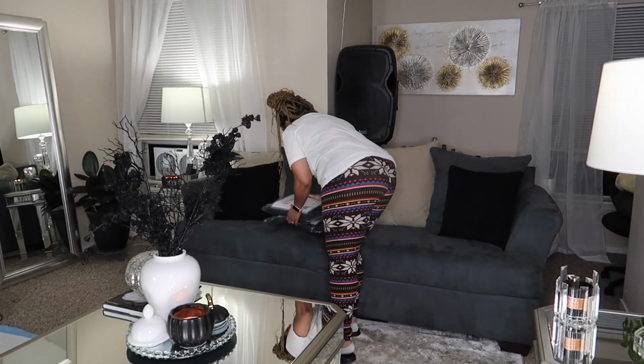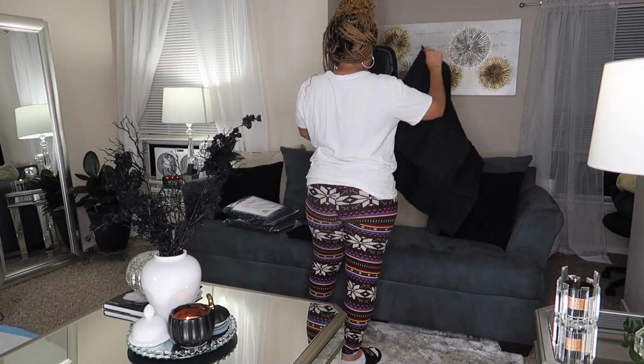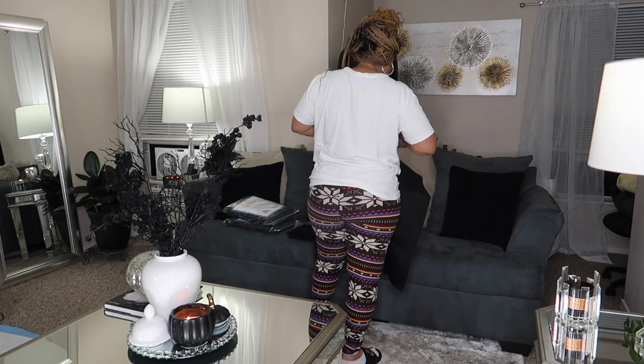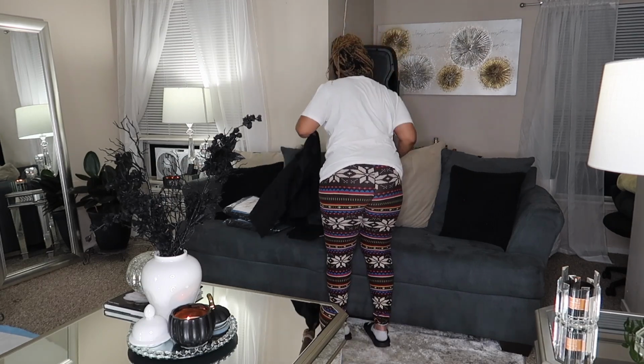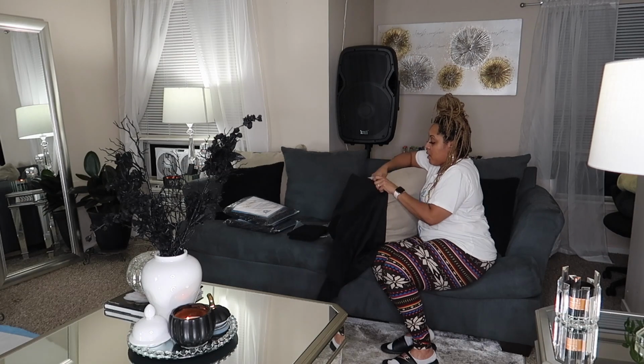Here I'm just going to replace those tan color pillows, and I'm going to put them in a black pillowcase. And what I mean by put them in a black pillowcase is I am not going to take that tan pillow off and use the filling in it. I'm just going to go ahead and place that whole pillow into the pillowcase.